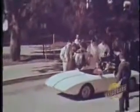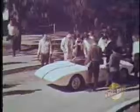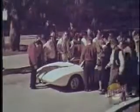Its fresh new appearance, its unique styling, generated immediate interest wherever it was seen. Here at the University of Miami, the Mustang pulls up in front of the Student Union and is engulfed by students who are seeing the car for the first time. As everywhere, they are full of questions, want to know all about a car they had only heard about.